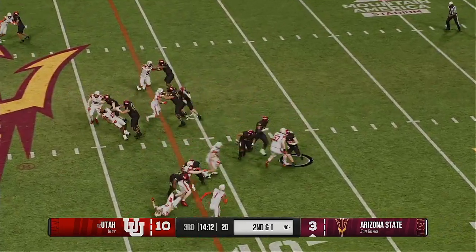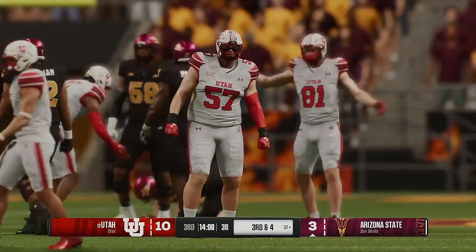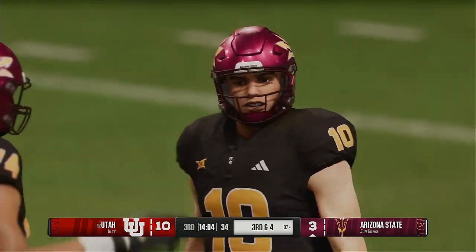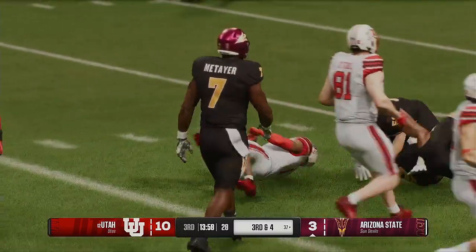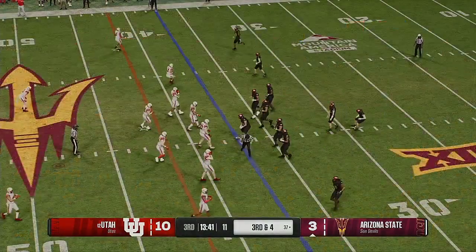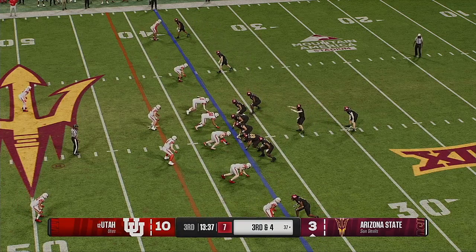That's a designed quarterback keeper. Goes backwards, losing 3 yards there. Chris, I'll be really honest with you, I don't know why they continue to try to run the football. I'm all about balance. I'm all about trying to make sure a defense has to defend the run and the throw. But at this point in the game, they haven't been able to run the ball. They're going to have to go through the air if they're going to come back and take the lead in this game at some point.